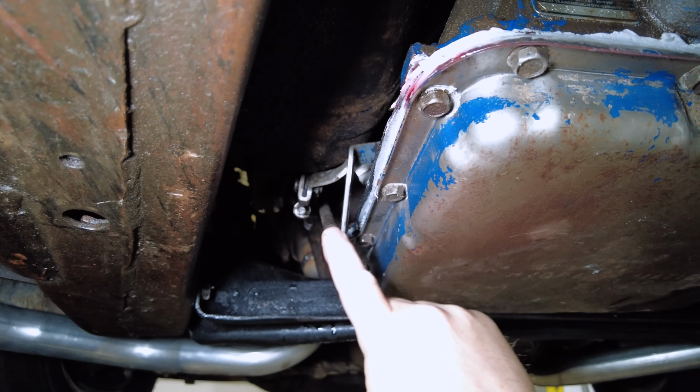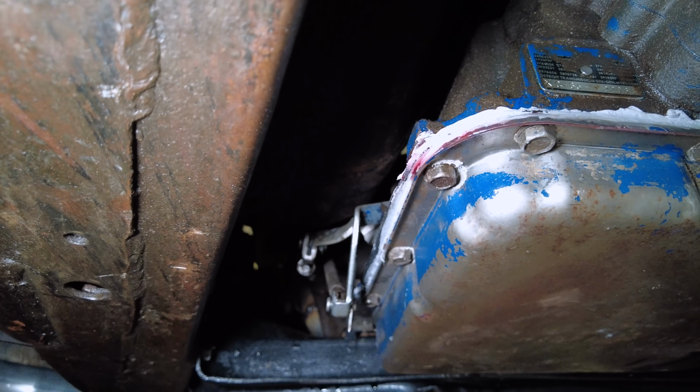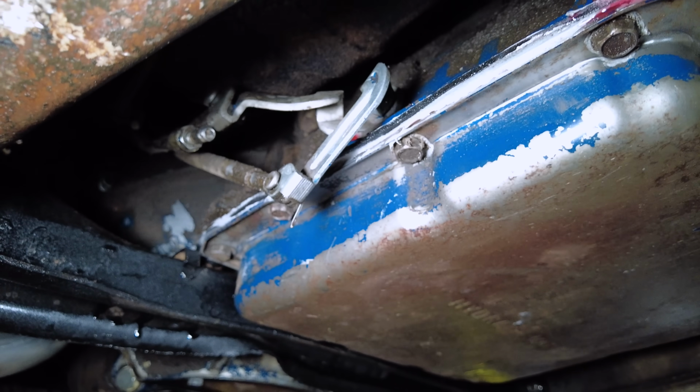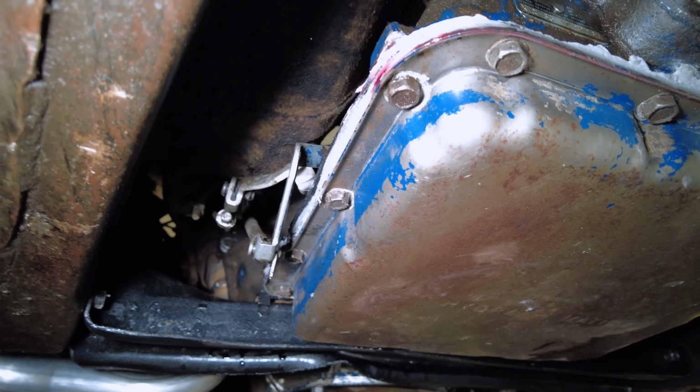So here's the TV rod. It's not hooked up right now. There's our shifter, and it has a shaft that goes right in through the side of the transmission. There's like an O-ring type of seal there. The only way you can fix that is to pull the pan back off and pull this whole rod out. And then you can get to that seal and replace that. So I'm going to have to do that next.